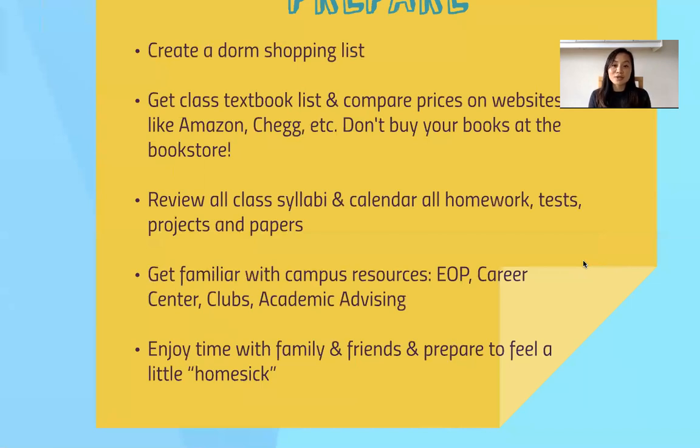And enjoy your time with your friends and family, and be prepared to feel a little homesick. It's completely normal, no matter how excited you are to go to college, to feel homesick. Just because you feel homesick doesn't mean you don't belong in college, or that you made the wrong decision. Just know it's something that every student goes through, and maybe talk to your roommates about it. You can talk to us about it.